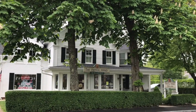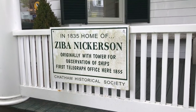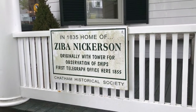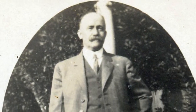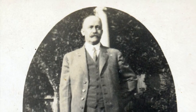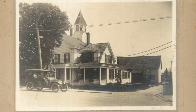Now we're going to cross the street and look at the Ziba Nickerson House, which now houses the Artful Hand Gallery. Now, this is distinctive because it was an early communications center in Chatham. It was built in 1853 by Ziba Nickerson, who had a general store there, and it was also his home. And he was actually postmaster for 20 years, and this was the post office. His son William later also served as the postmaster.